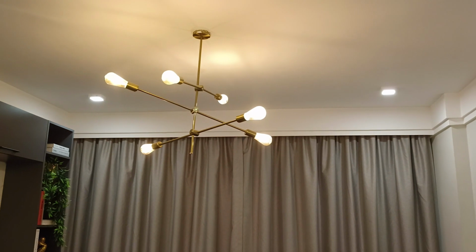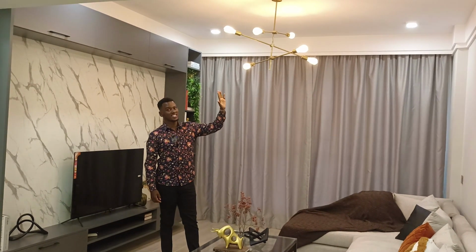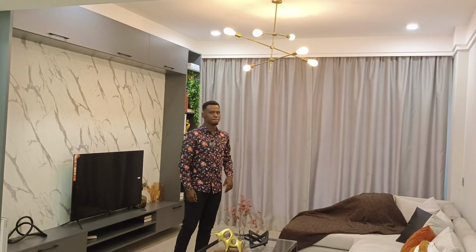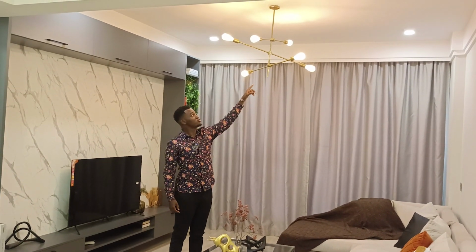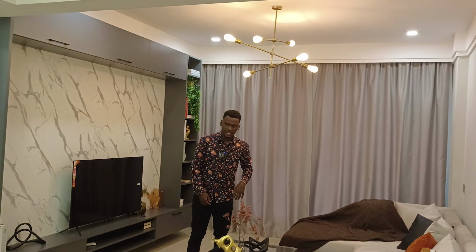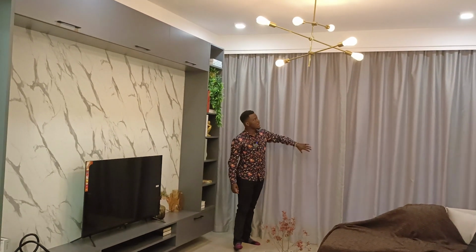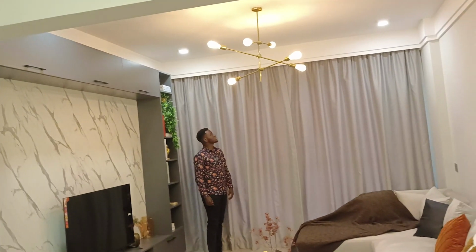I am so in love with this one. To be honest, I would not remove it. I would plead with the developer to give me a discount on this one, right? But unfortunately, it's part of the stage. But let me tell you, trust me, we are going to see another beautiful chandelier in one of the other rooms, right? Yeah, sure. And if you come along to this side of the sitting area, this curtain is hidden.